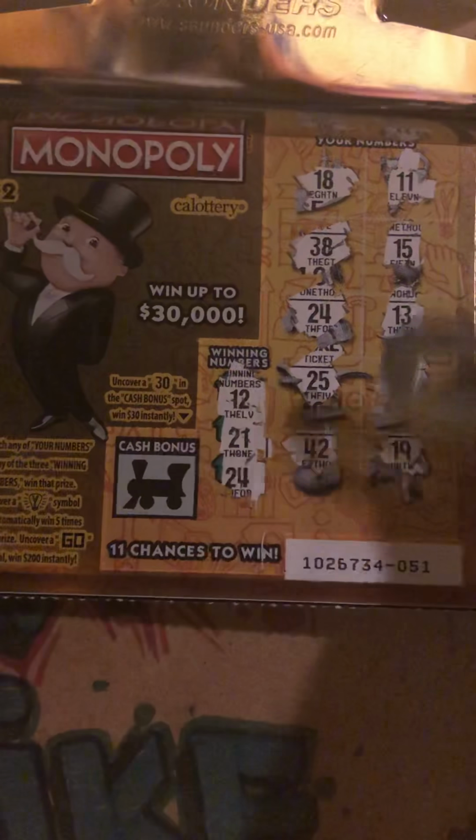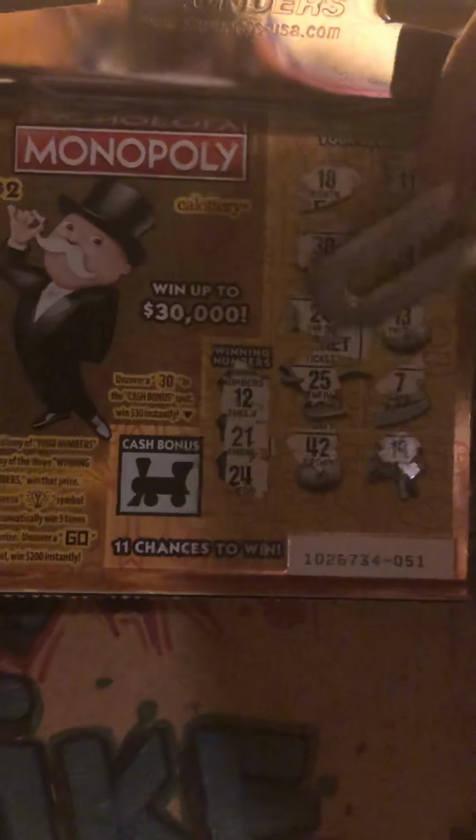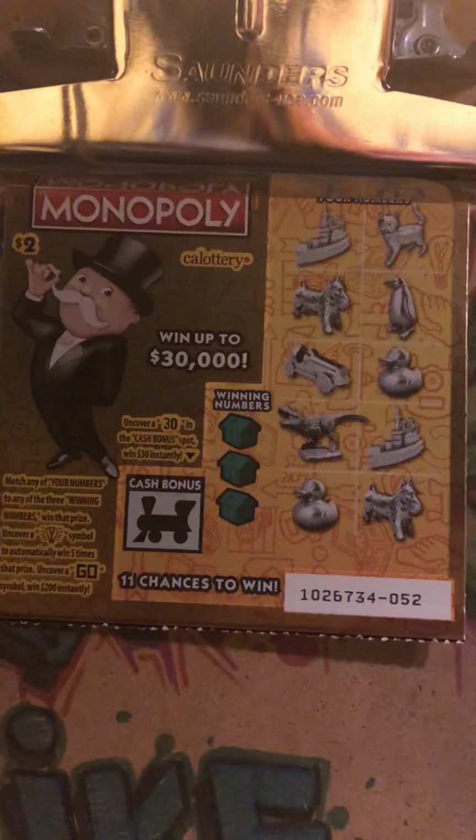21. Nope. Oh, 24. I got a 24 here. Whew. Okay, this is a ticket. Wow. It's a good batch of cards. Okay, then this will be nothing. Nice. So far, I think I got 44 back. I gotta keep piling them up. I got two more after this card.